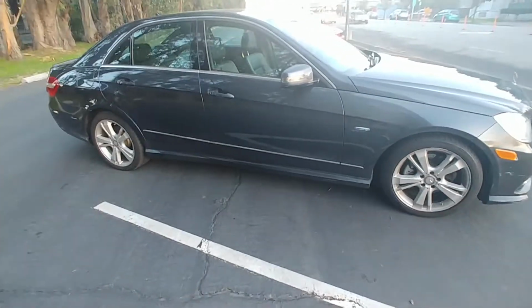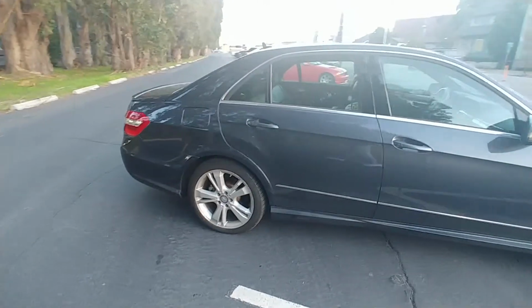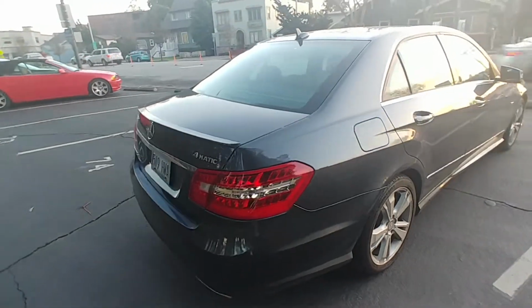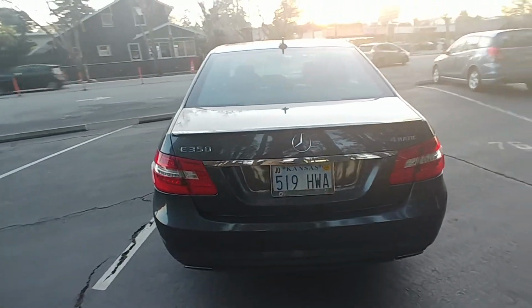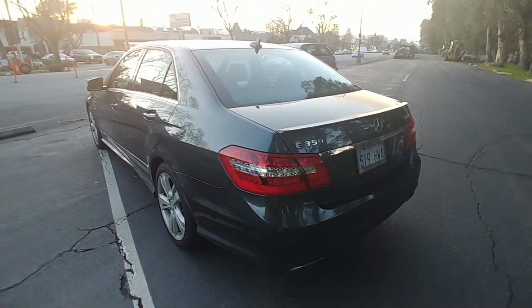This is a blue metallic grayish color that you see. It has 19-inch aluminum wheels, which was an option. It was a sports package. This car is a Premium equipped one, so it has halogen headlamps. I think there were a lot of differences between Premium 1 and Premium 2, which came with halogen versus xenon headlamps and some other things.